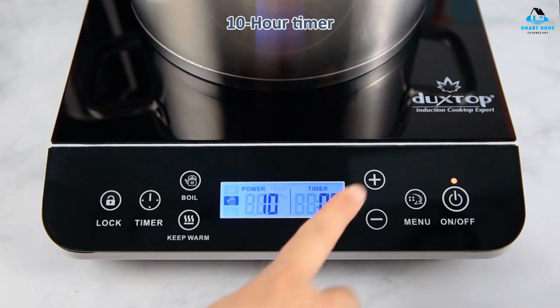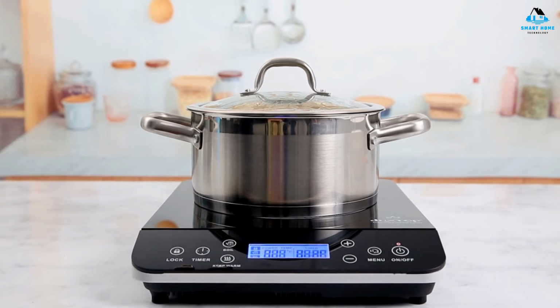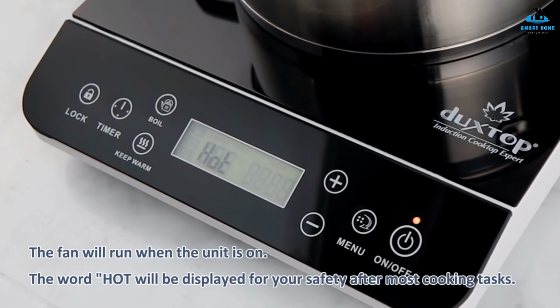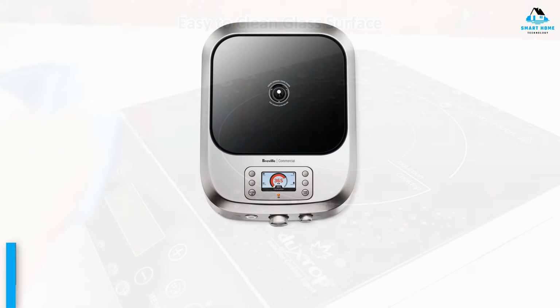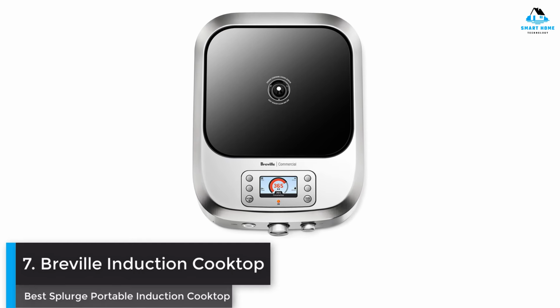As a bonus, you can take it with you on weekend getaways to a friend's house or use it as an additional cooking surface next time you're hosting a dinner party and running out of burners. Number 7. Breville Induction Cooktop, Best Splurge Portable Induction Cooktop.